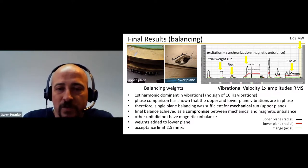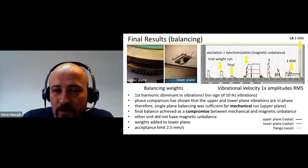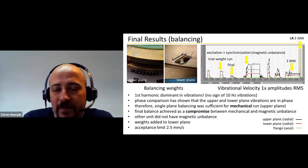So no excitation or anything. And we were able to bring numbers down. And we were kind of happy already, starting to crack beers and everything. We were glad that the numbers were very low, but there was one additional problem which was actually not related to the foundation, but to the rotor. When we turned on the excitation, you can see here, the numbers started to increase again.